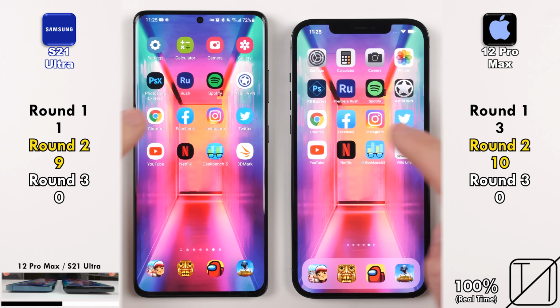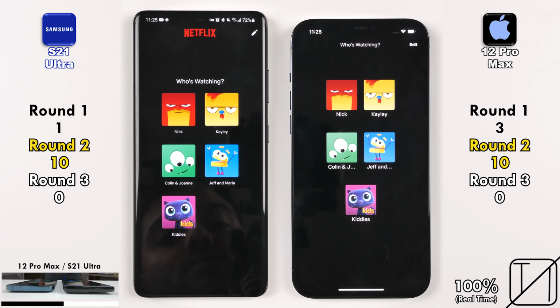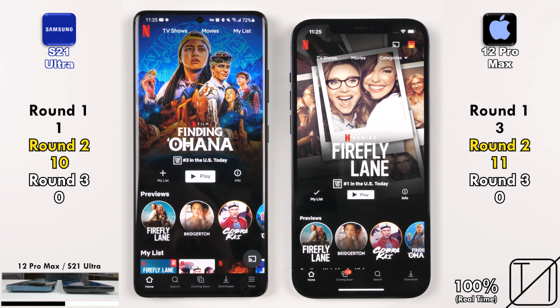Now going into Netflix, it is indeed the S21 Ultra opening that one up quicker, now 10 points apiece on both devices. But going into my profile, the iPhone was a lot quicker that time around, now with 11 points as opposed to 10 on the Samsung.